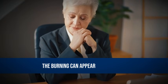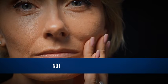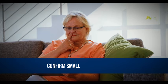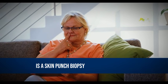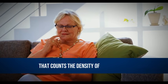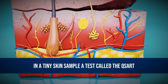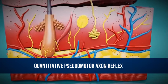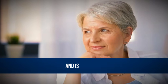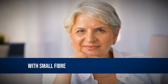The burning can appear on the trunk, the face, the upper arms, or the thighs, not just the hands and feet. The only test that can definitively confirm small fiber neuropathy is a skin punch biopsy, a minimally invasive outpatient procedure that counts the density of nerve fibers in a tiny skin sample. A test called the QSART, Quantitative Pseudomotor Axon Reflex Test, can also evaluate autonomic small fiber function and is abnormal in approximately 40% of Sjögren's patients with small fiber neuropathy.